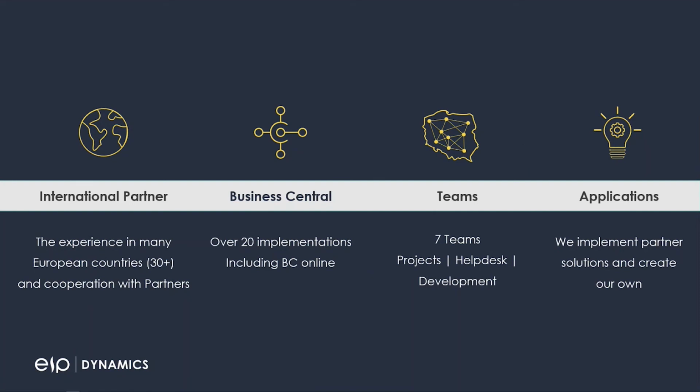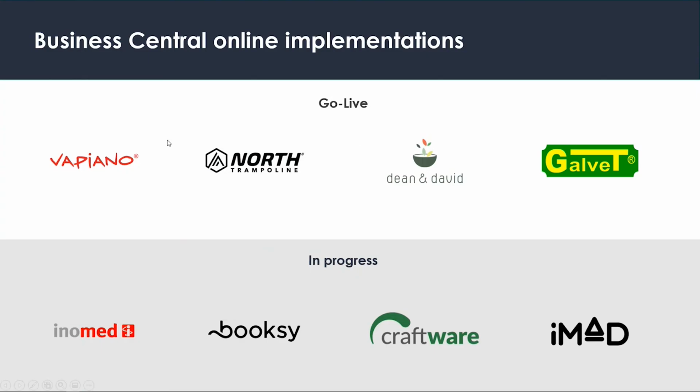In terms of our customers, apart from Northampton, we are also dealing with big names like Vapiano and Dean and David, which are chains of restaurants in Europe. In progress, there is a big implementation for Booksy, which is just starting in the UK. They are going live in the UK, then they will go live in Spain. They also have their system in Poland and in the US, but this is an installed version and will be going to the cloud soon.